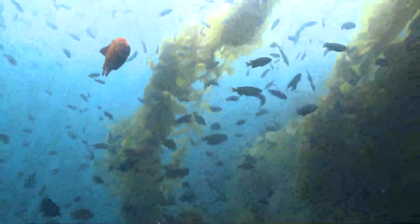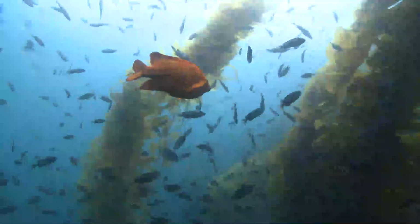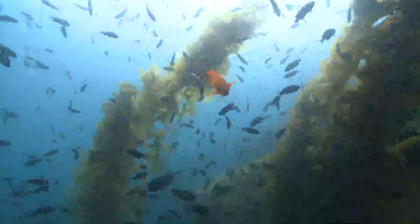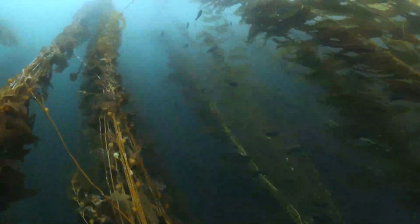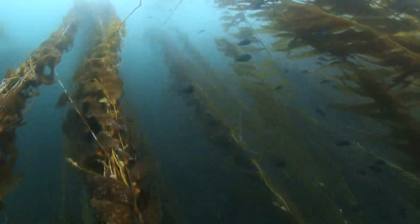The ocean is home to many types of plants and seaweeds. Kelp is a type of seaweed. Big areas of kelp are like underwater forests. Kelp provides food and shelter to fish, shellfish, and even mammals like seals and sea otters. Did you know that kelp can grow up to 60 centimeters or 2 feet in one day?